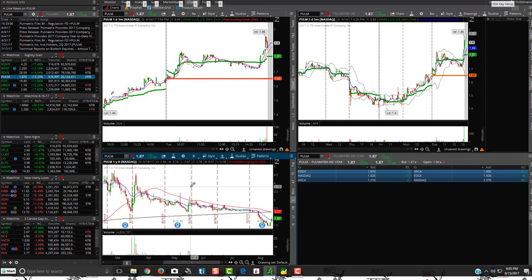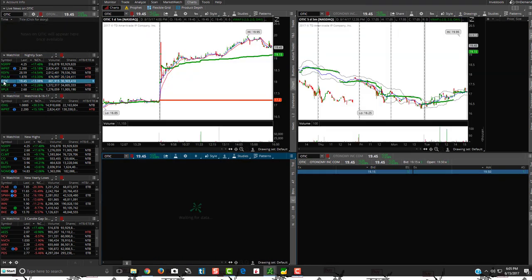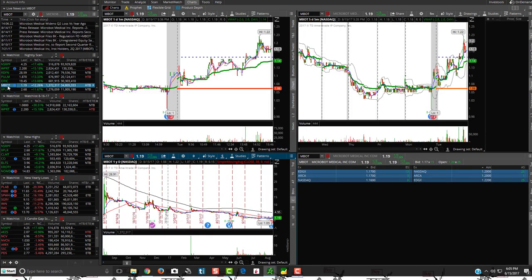PULM. Not a lot of volume. It's hitting some resistance. See if it can clear those moving averages, the 200 and the 50 there. Something to keep an eye on. It's not enough volume. I don't like that one. OTIC, not going to do that. MBOT.